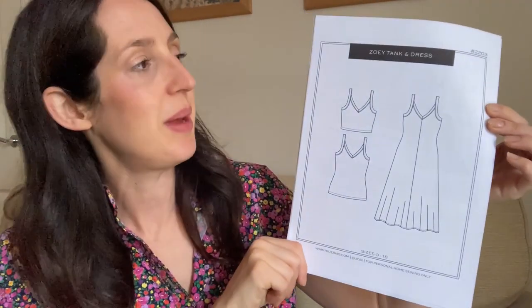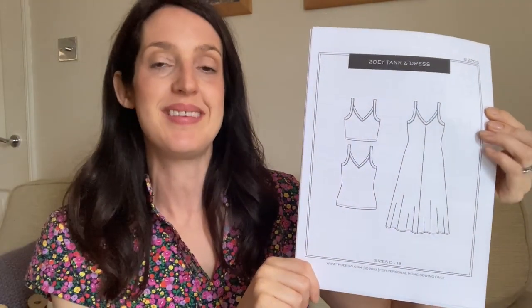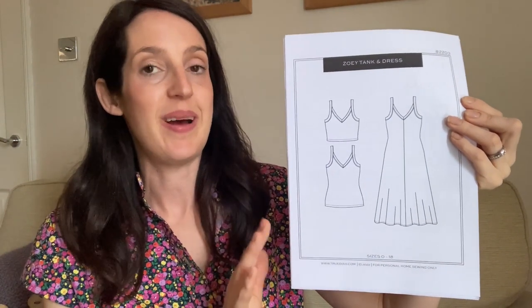So the next make I've got to share with you is actually the top that I'm wearing in this picture with my new shorts. And this top is a new pattern to me that I got this summer, and it's this pattern here. It is the Zoe Tank and Dress pattern by True Bias. And I really love True Bias patterns.